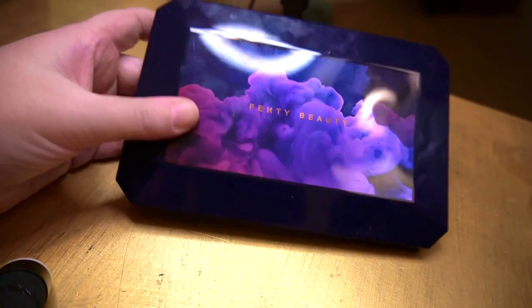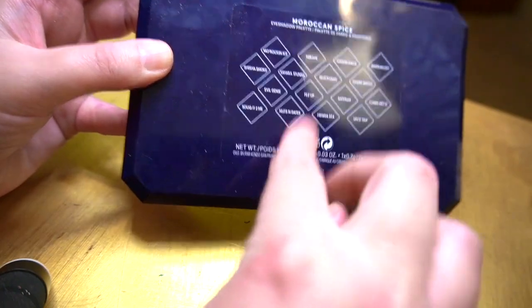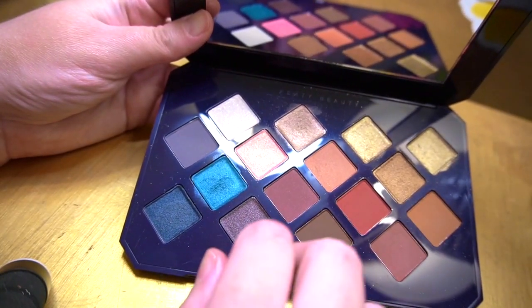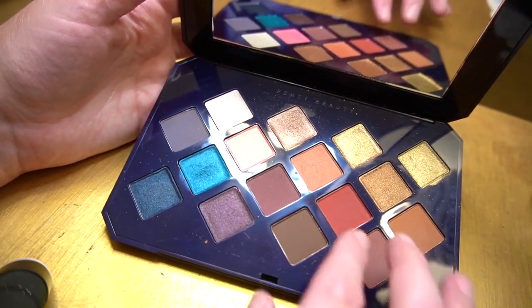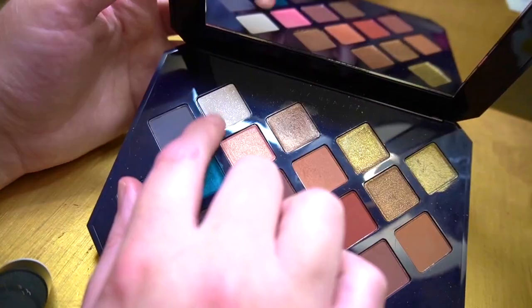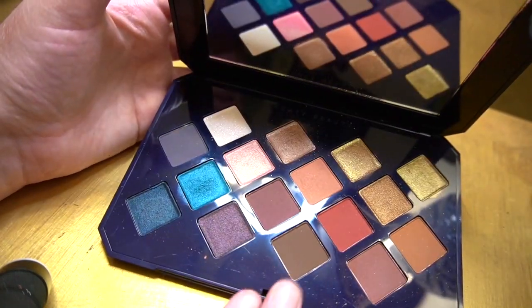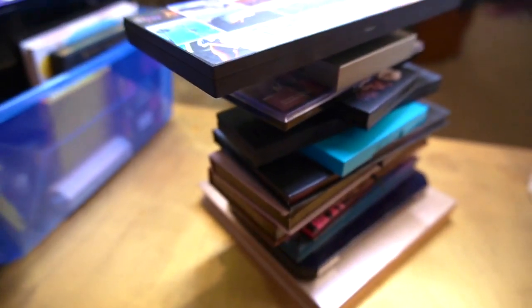And then the final palette that we're going to be talking about today is Fenty Beauty's Moroccan Spice. Excuse the ring light. It's quite a reflective surface. I do love this eyeshadow palette. These three are actually my favorite shades, with this icy shade as well as these gold shades. So for the time being, I am going to keep this eyeshadow palette. It's like a Jenga of eyeshadow palettes.